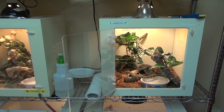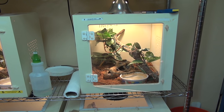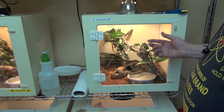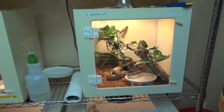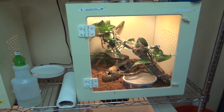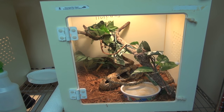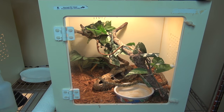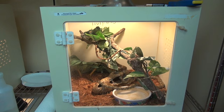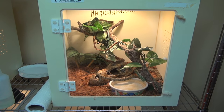Ah, just missed the big yawn. That's his way of signaling, I'm expecting mice today. It's Sunday, dude. Which one? Red Spot. He just stuck his head out of the bin. All right, well, these guys will have to get used to their new colored substrate. The other one allowed them to blend in a little better, a little too much better, and they were difficult to see sometimes. So, I hope they like this substrate.